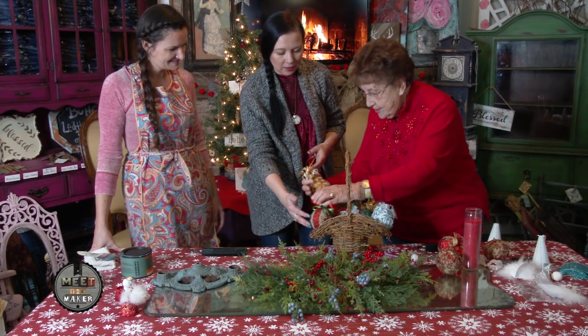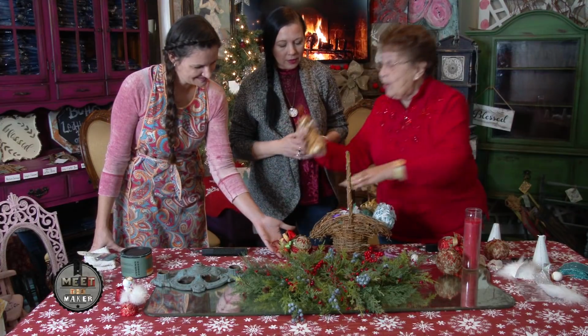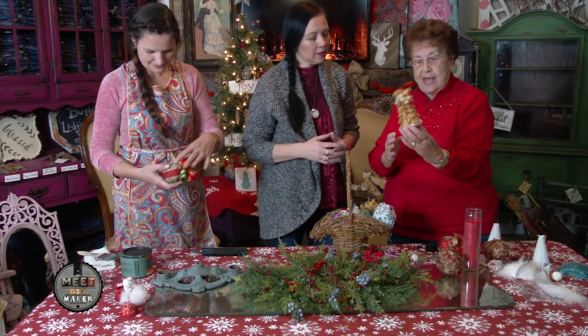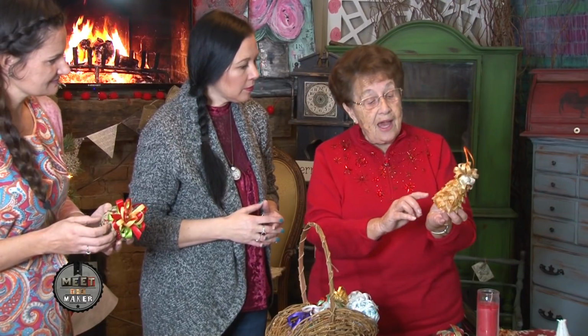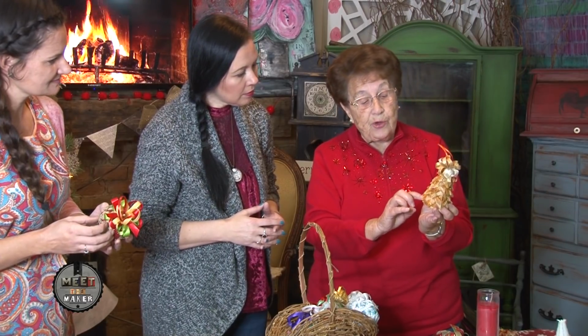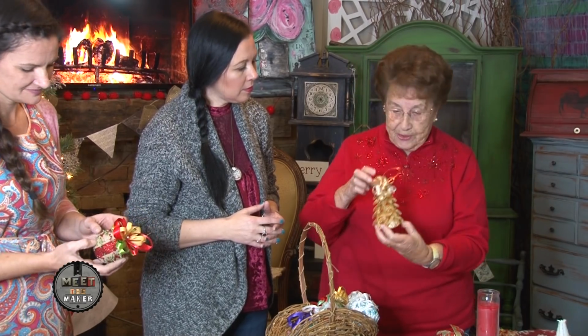Then this one is a tree. For the angel that we're going to make, we'll use this same type of thing, only the fold will be different. I won't pin this fold down, so you have more of a tree-like appearance.